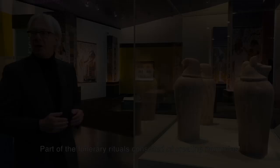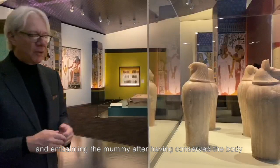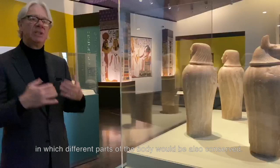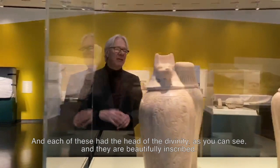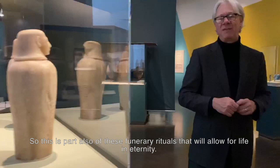Part of the funerary rituals consisted of creating mummies and embalming the mummy, after having conserved the body so that it would survive forever. And here you have four of the canopic jars in which different parts of the body would also be conserved. And each of these had a head of a divinity, as you can see, and they're beautifully, highly inscribed. So this is also part of those funerary rituals that will allow for life in eternity.